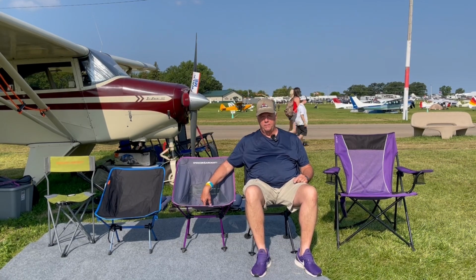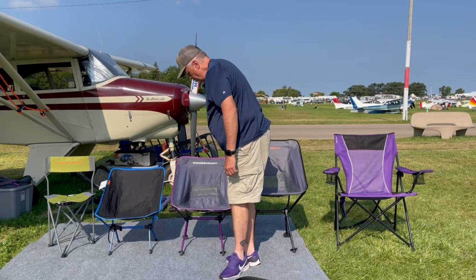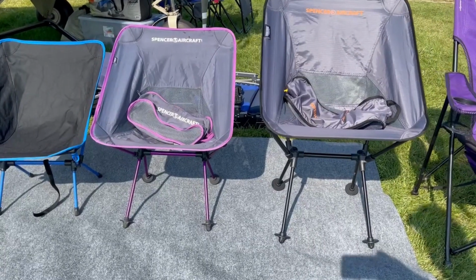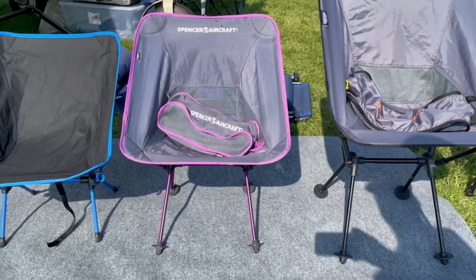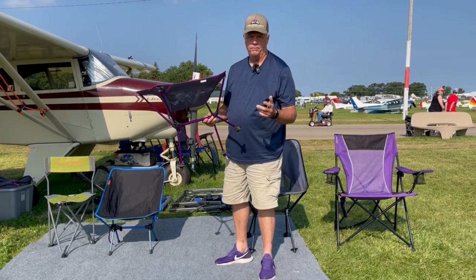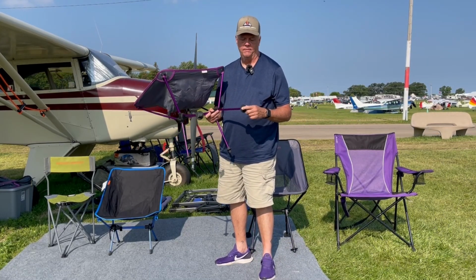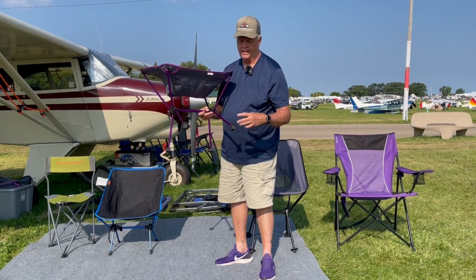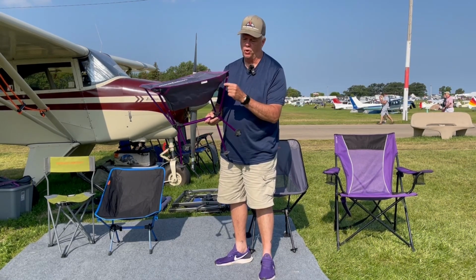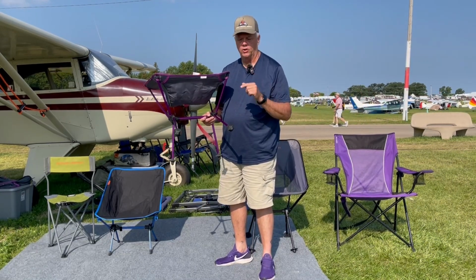Let's dive into the little mini-me version of this. It is also a Spencer Aircraft chair. Well, it's also a TravelChair sold by Spencer Aircraft. So again, this is a TravelChair, same company as the first one. Again, I'll put links in the descriptions. Also, this one has the feet at the bottom, so you're not going to sink into soft ground, which is really nice. These are all round poles. The ones on this one, unlike that one, are not kind of triangular shaped.